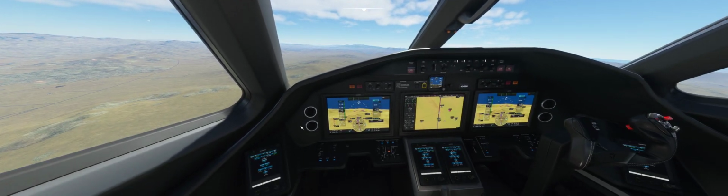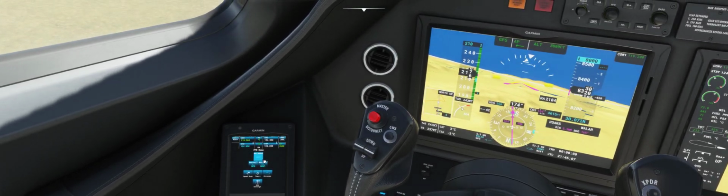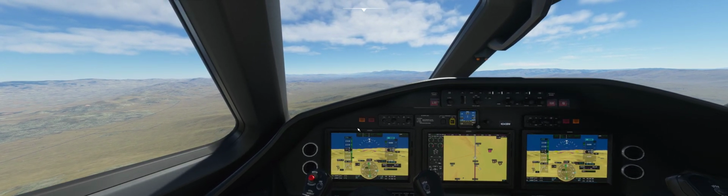NorCal approach, Cessna November 343 Bravo Whiskey. Looks like we got another plane out here on our left, behind that post. We'll go ahead and activate nav 1. November 343 Bravo Whiskey, NorCal approach, continue to Whaler as planned. Still don't have any glide slope information, so we'll hold steady. Oh, there, it just popped in.